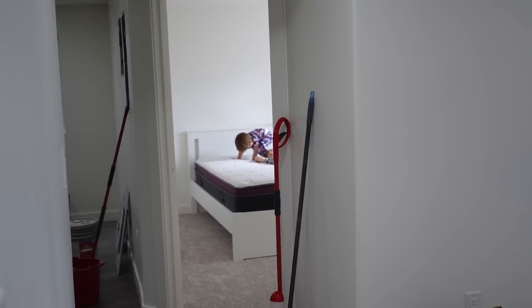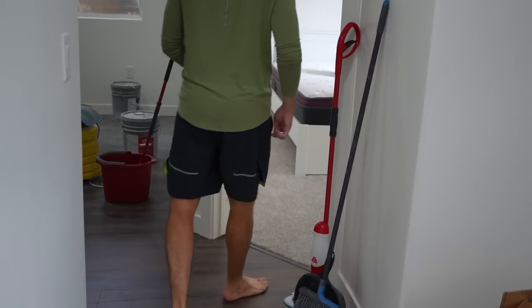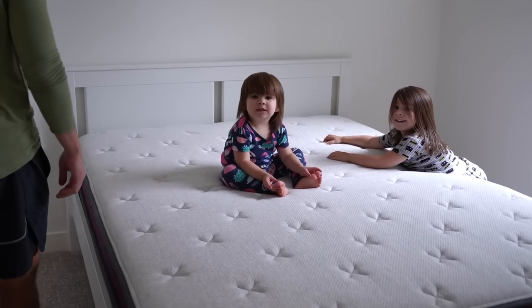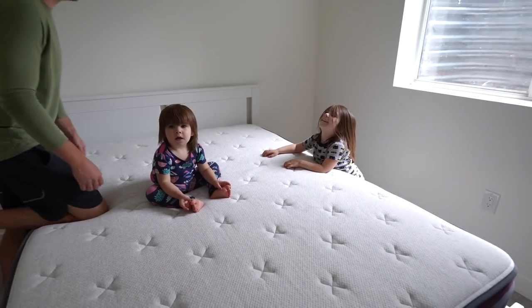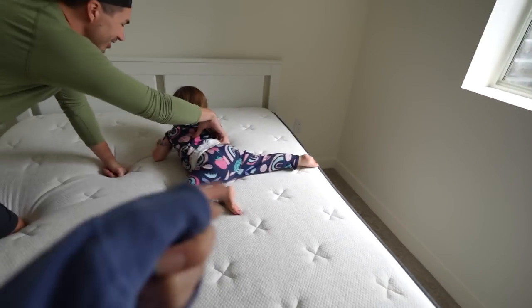Don't know if I love little monkeys jumping on the bed. Hey, do you guys remember the song? Little monkeys jumping on the bed, one fell off and bumped his head. And then what happened? Mama called the doctor, and the doctor said, no more monkeys jumping on the bed.